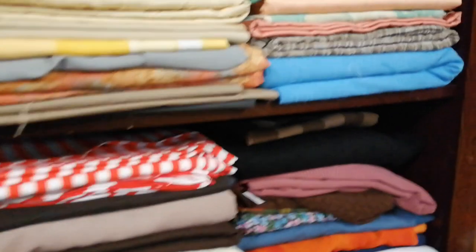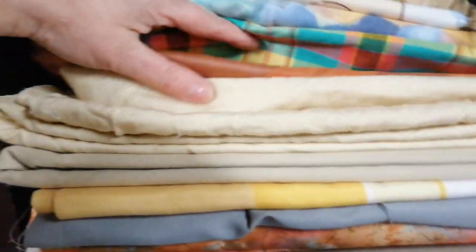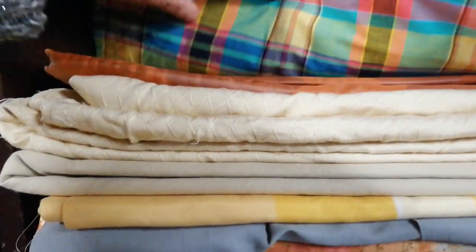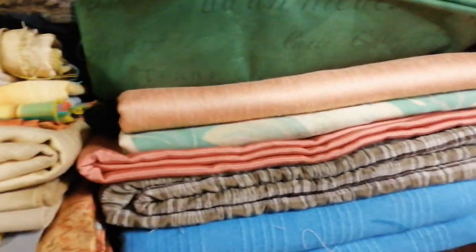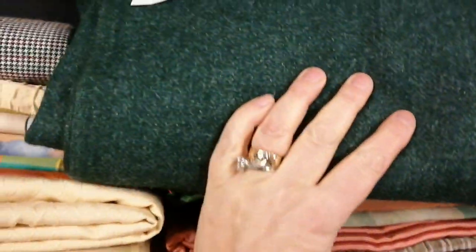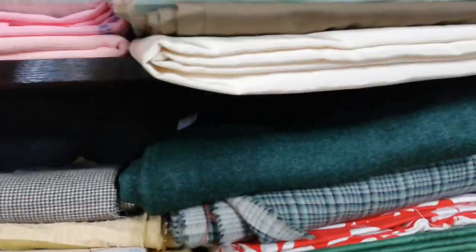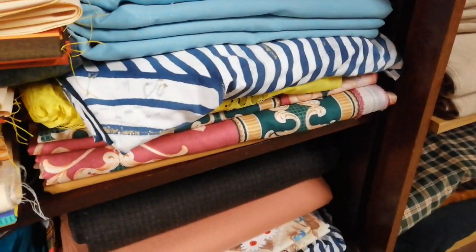Curtains. Oh, fabrics. I want one there. Not really keen on any of those. Quite vintagey, some of them.